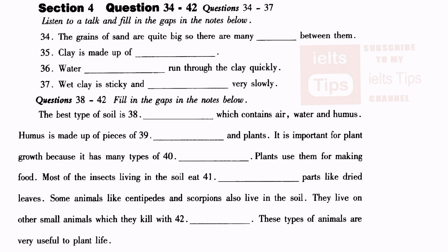Other animals, like centipedes, scorpions and millipedes, also live in the soil. Centipedes and scorpions live on other small animals, which they kill with their poison. Millipedes live on dead plant remains. All three types of animals are very useful to plant life. Many different types of worms live in the soil. They are earthworms, roundworms, sandworms and flatworms. Rats, moles and rabbits are animals which also make their homes in the soil. We'll discuss these animals in our next talk. Thank you.